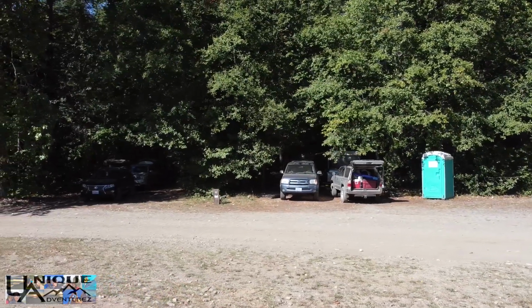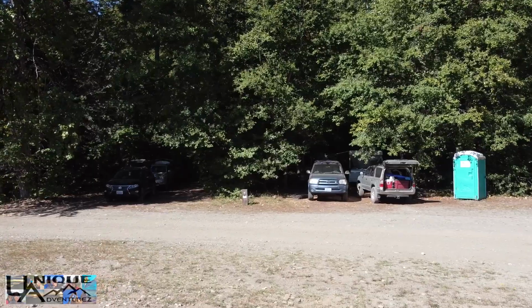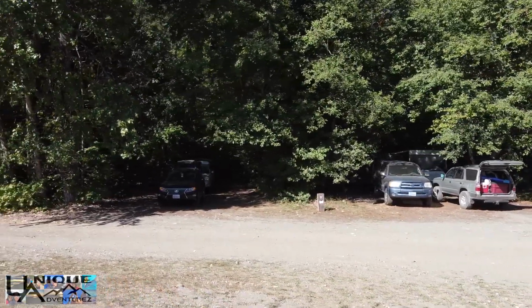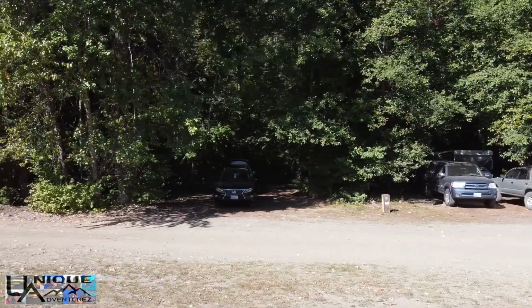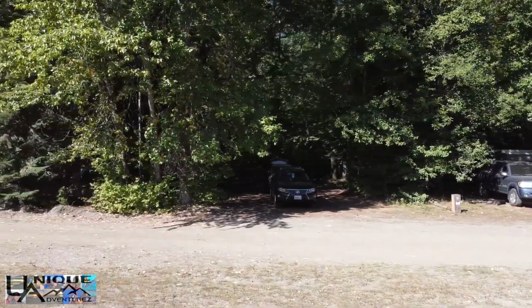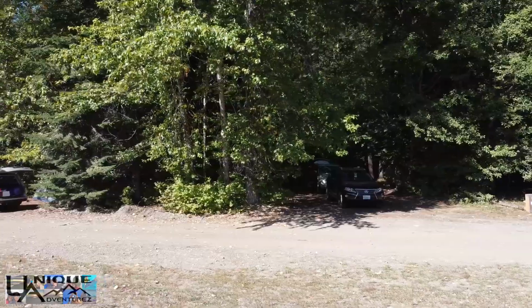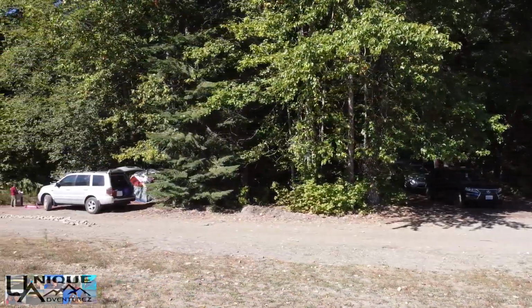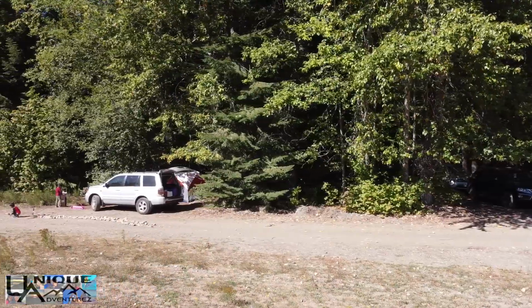You also have D5 right next to it. Another spot you can get back to. Also, these spots also have creekside access in the back. There's a little creek that runs back there, so definitely you can keep track of that. D6 right here, nice little tent spot.